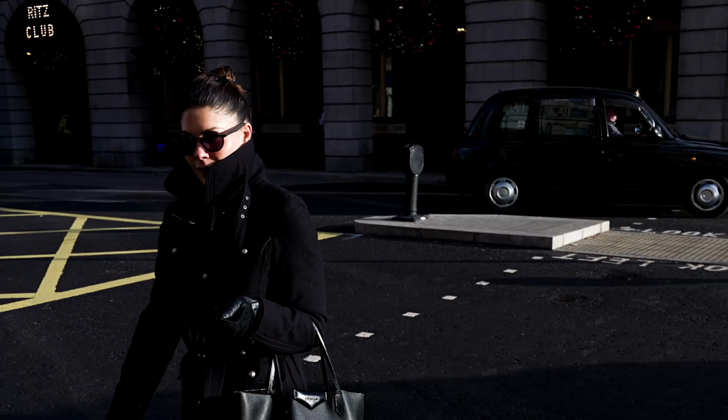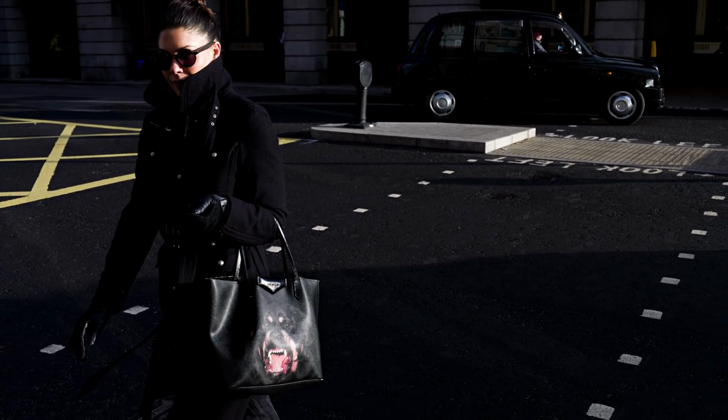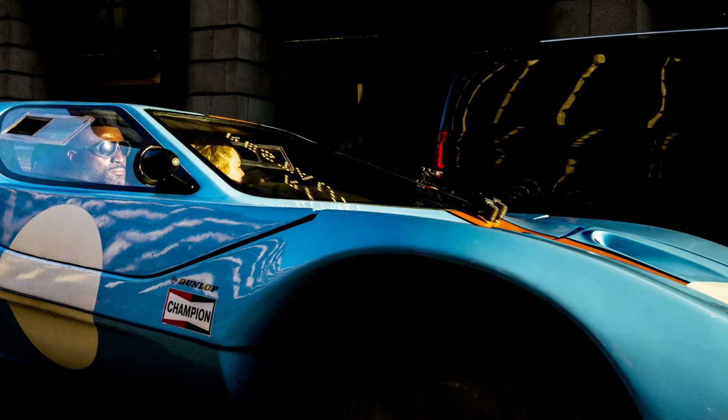This particular time in British history, I think, is difficult. And to try and photograph how we looked, what we wore, what we did, how we felt, is extremely important. Cars and people walking into the light, they're not quite sure what the future holds.